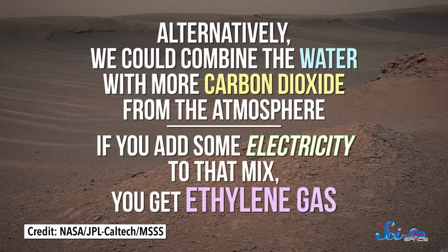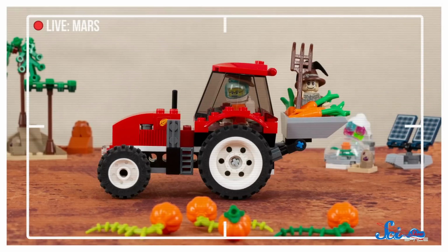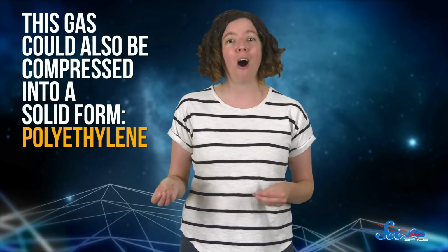Alternatively, we could combine the water with more carbon dioxide from the atmosphere. If you add some electricity to that mix, you get ethylene gas. Ethylene has many industrial uses, but Martian explorers might be especially interested in its agricultural properties, where it could be used to promote plant growth and help fruit ripen. This gas could also be compressed into a solid form, which is called polyethylene and is the world's most common form of plastic. So yeah, with CO2 from the atmosphere and hydrogen from home, you can ultimately make plastic, because this reaction is the best.